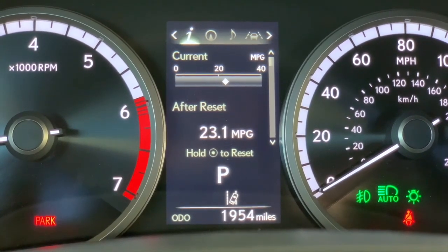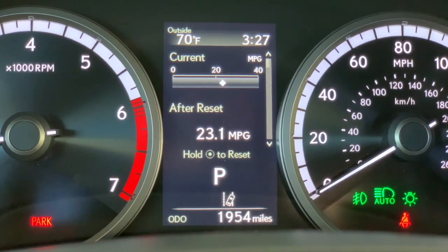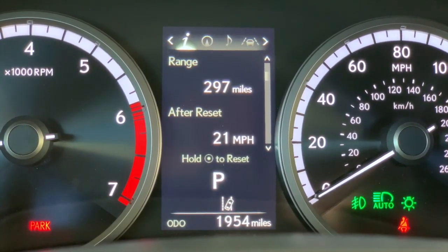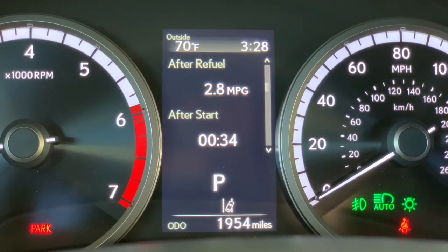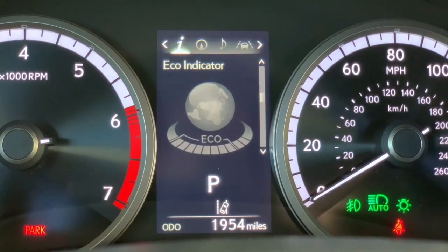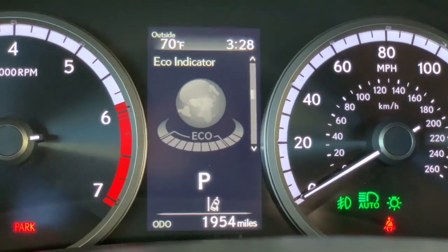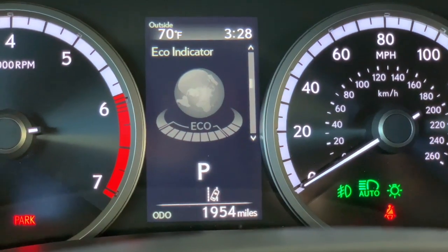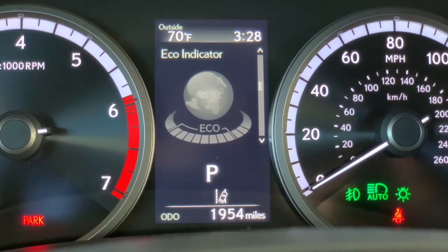The first few items in the screen are about fuel economy. Arrowing down to the second screen includes range. Down again, additional fuel economy information. Down again to an eco indicator. You also have another eco indicator that pops up and says eco right on your screen. It's kind of an atta-girl or atta-boy, you're driving in a fuel-efficient way.